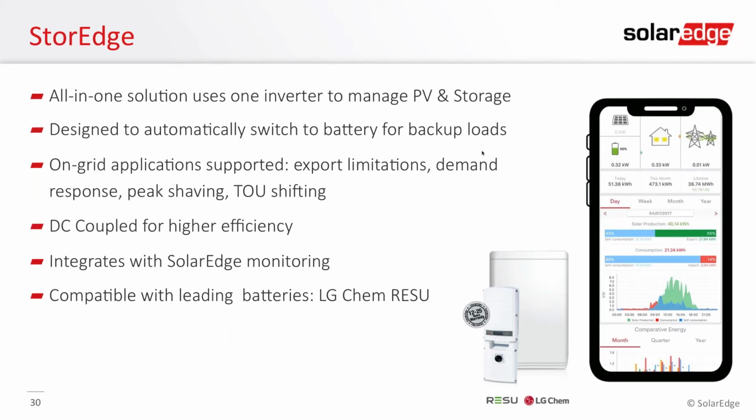DC coupled for higher efficiency. So there are two things with this. Higher round trip efficiency. So we're converting less. So you put the energy into the battery, you take it out. It stays on the DC side when it goes into the battery. So you're not converting to AC and then back to DC and then back to AC again. So you get higher round trip efficiency. You also get clipping mitigation.